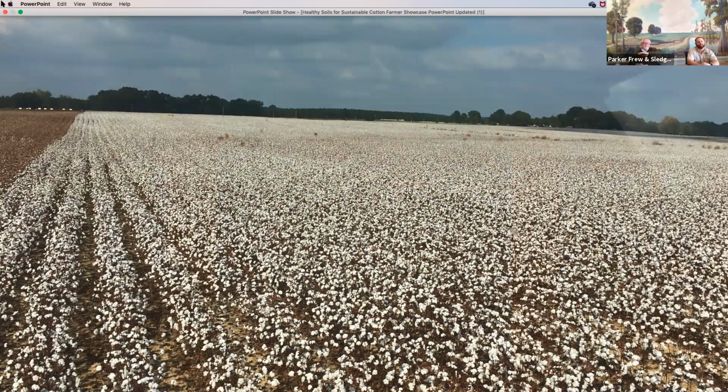This was taken in about 2015. This is a completely hill farm. It's all rolling. When I planted my first no-till crop on this farm in about 1987, it belonged to my John Deere dealer, who was older than my father and quite a mentor to me. And I told him I was going to plant no-till beans.